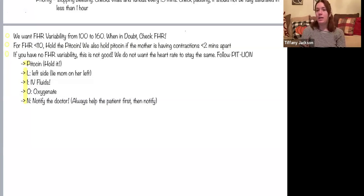No variability is bad. This means baby's heart rate is not having these accelerations and decelerations. The baby is not adapting to the contractions. It is a sign of fetal demise. So if we are having a low heart rate that is not accelerating, we've double checked the fetal heart rate. Again, we're not seeing accelerations. The first thing we're going to do is hold the Pitocin if mom is on Pitocin. The next thing we're going to do is lay mom on her left and give aggressive IV fluids and oxygen.